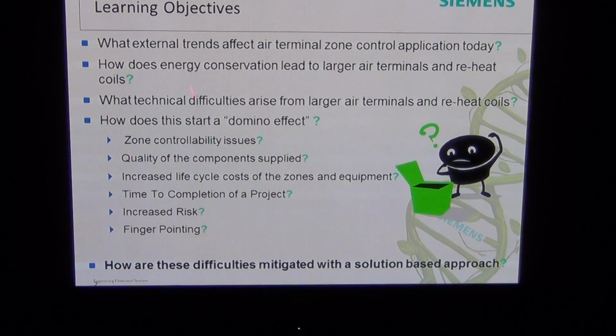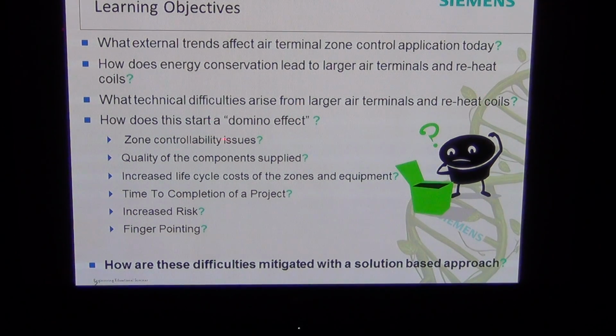How does energy conservation lead to larger air terminals and reheat coils? What technical difficulties arise from larger air terminals and reheat coils? How does it start a domino effect? Zone controllability issues, quality of the components supplied, increased life cycle costs of the zones and equipment, time to completion of a project, increased risk, finger pointing, and how are these difficulties mitigated with a solution-based approach?